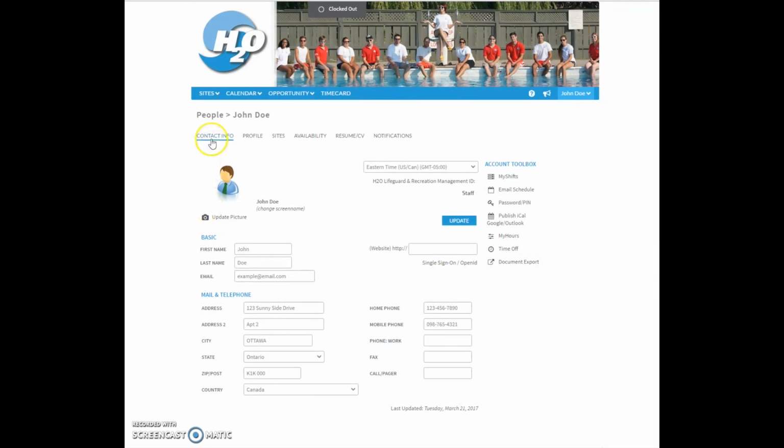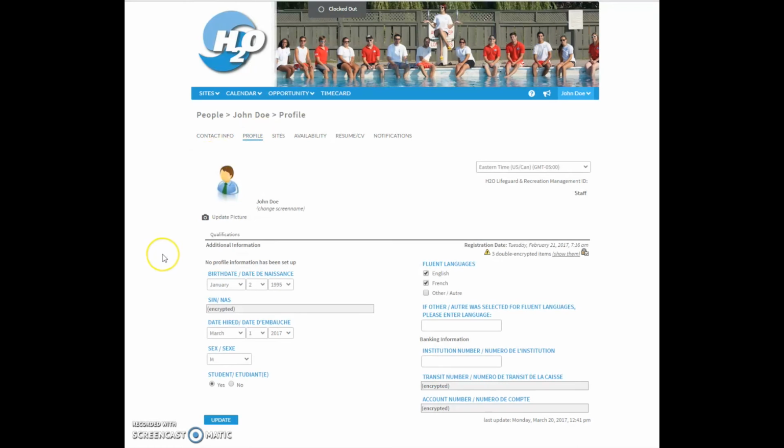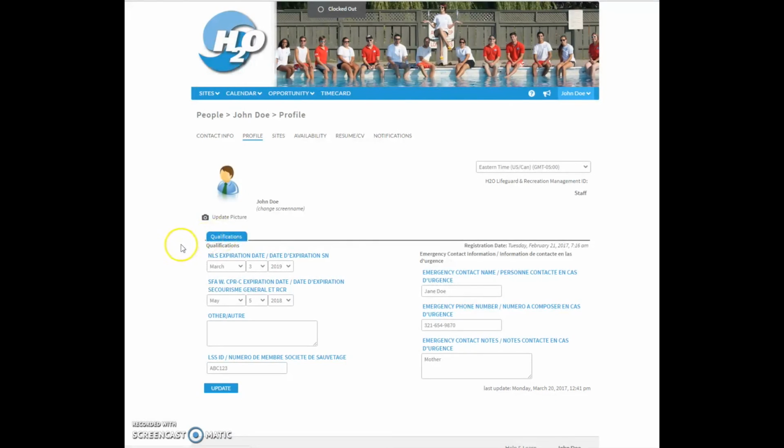Next to the Contact Info tab, you have the Profile tab. It's under here that you will find your birth date, date you were hired, your gender, if you're a student or not, your fluent language, if you have other languages, banking information. Also, you can click here for the qualifications, and you'll have the expiring date for your qualifications, your LSSID, and emergency contact information.